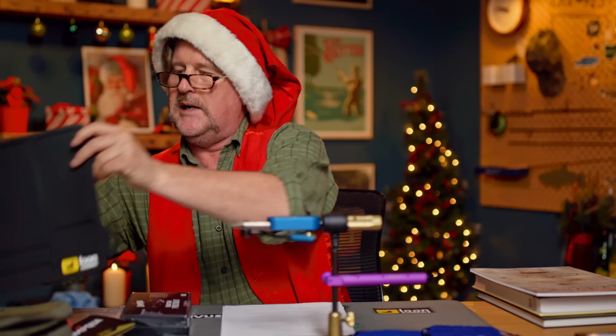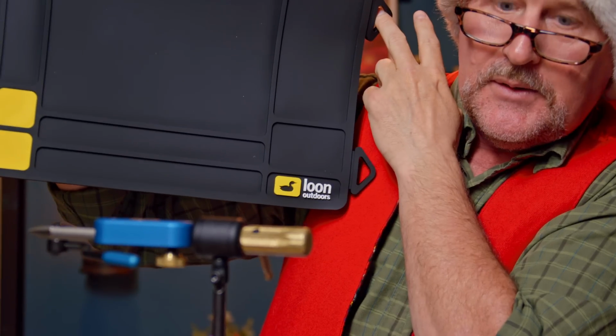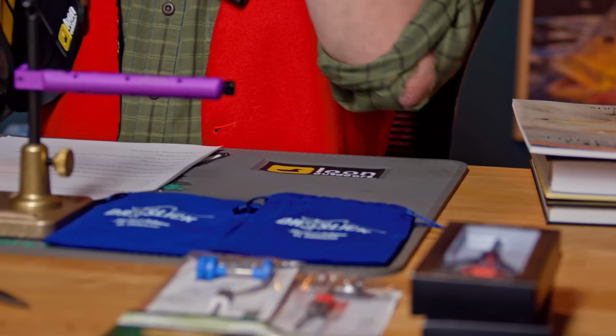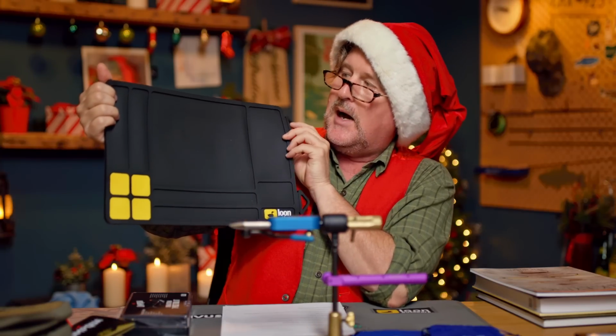The Loon, you've heard the word Loon a lot, but these guys are doing great things. The new Loon fly tying mat. Okay, we use these a lot. We sell these a lot. I always have the Hairline dubbin version here on the desk in the studio. But this is the new Loon mat. I like it.